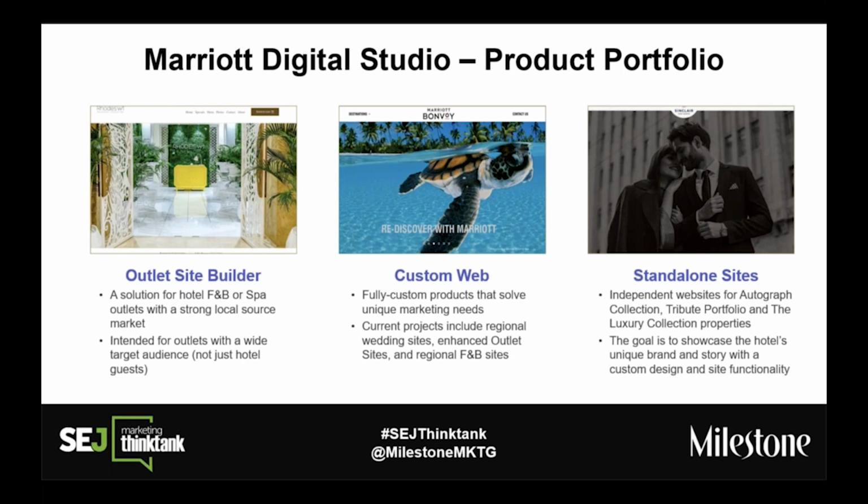We also have custom web and collection sites that are managed by our team's client engagement managers. So both of these are fully custom. Our custom web product provides an off-platform solution for above property teams, regional teams, and for hotels who have digital needs that m.com cannot meet.